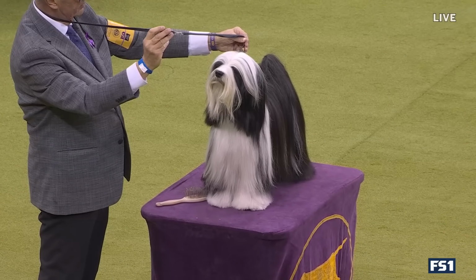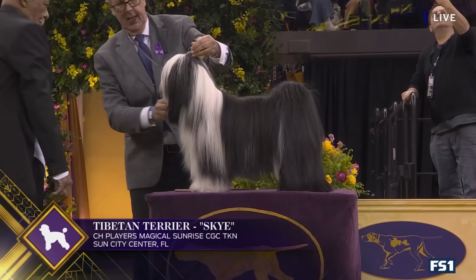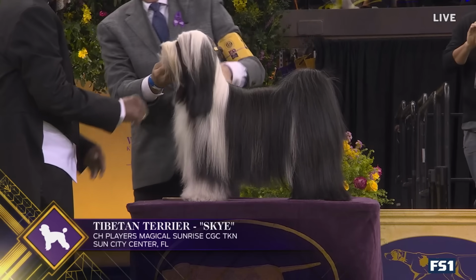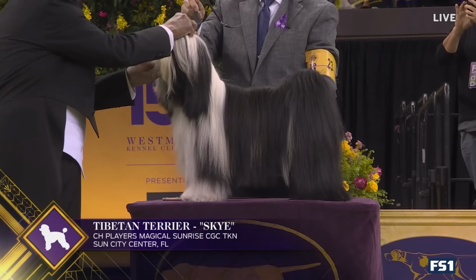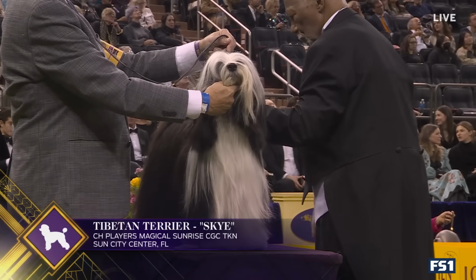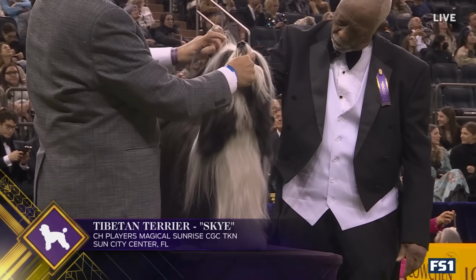The third of the 3 native Tibetan breeds in the non-sporting group is a Tibetan Terrier, also bred and raised in monasteries well over 2,000 years ago. The breed was called a terrier because of its size. It is a dog of great agility and prized as an intelligent, loyal, and affectionate companion. This is Tibetan Terrier number 23.